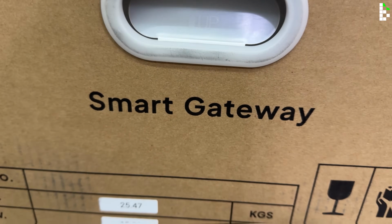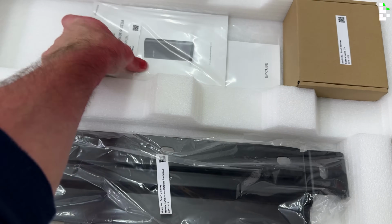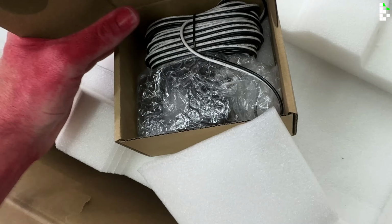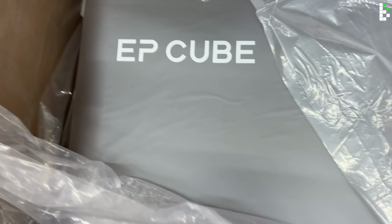Smart gateway. Home energy storage system user manual. That's what it should look like. These little boxes, they have, oh, okay, so that's gonna be monitoring power. Look at that. All right.